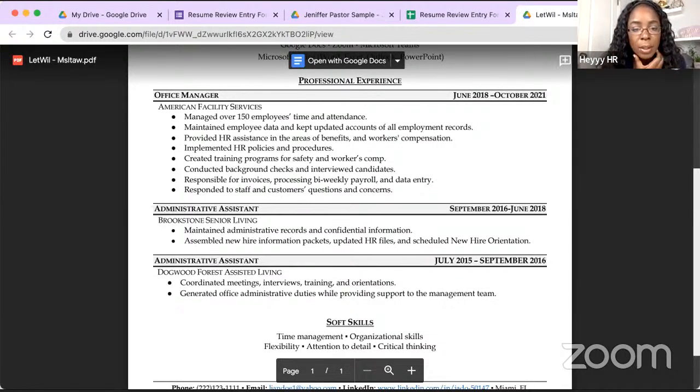And let's see if we have any bullet points that can transition to provide an HR assistant in areas of benefits and workers' comp. So what you want to do is put that bullet first, put the 150 second. Then, because all of these are HR directly, oh man, hold up, we getting more and more and more. Training programs of safety, work, background checks, and interview candidates, responsible for invoices processed by payroll.